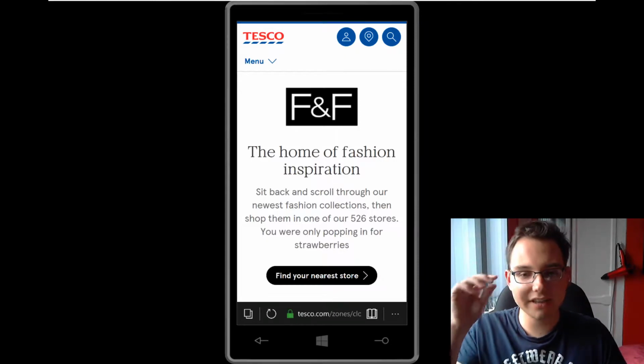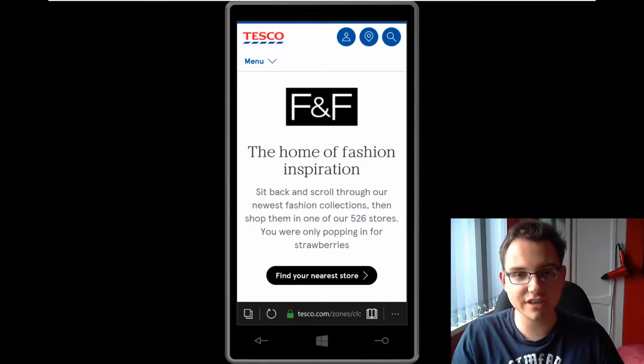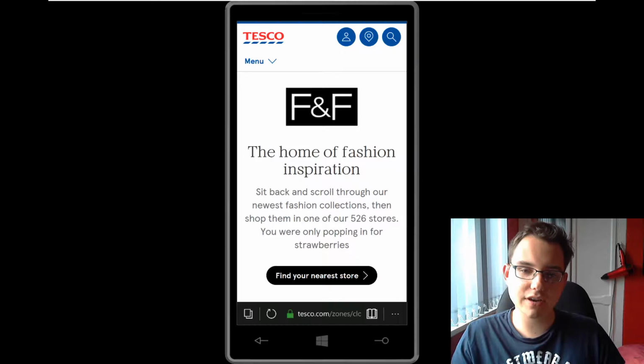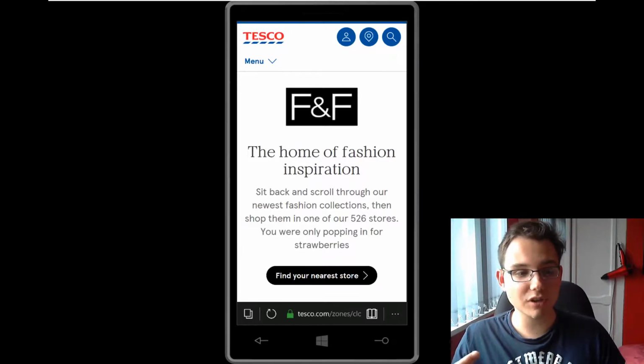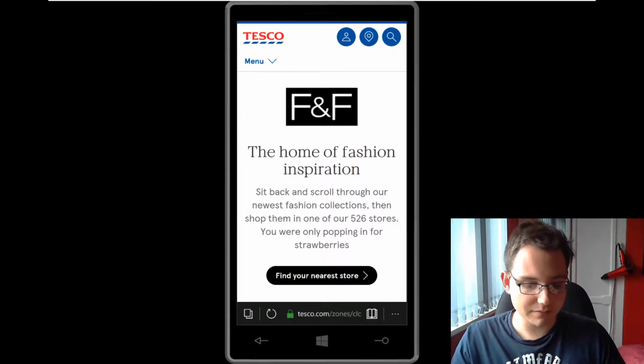Okay, testing out the accessibility of another high street name today, Tesco. I remember reading somewhere in April, when I was researching creating websites for the blind, that Tesco was one of the first companies to take accessibility on board, and in 2000 they were making websites that were deemed accessible. So let's see if some 19 years later they've been able to uphold this reputation. Let's have a quick look at this.